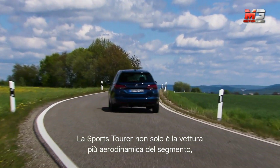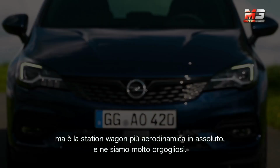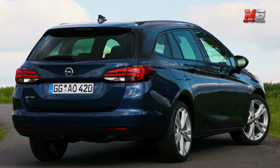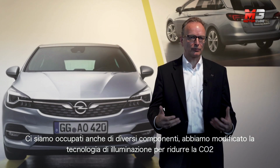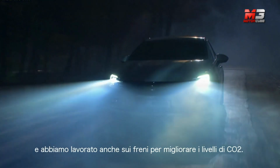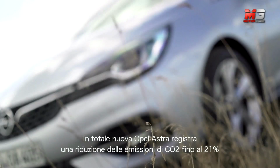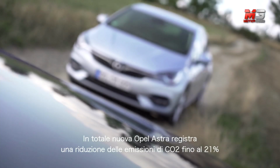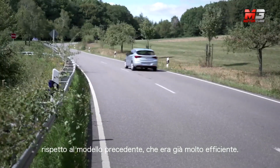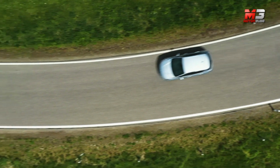This makes the sports tourer not only the most aerodynamic vehicle in its segment, it is the most aerodynamic station wagon in the entire industry, which I'm very proud of. In addition, we went through a couple of components. We changed the lighting technology for reduced CO2. We also went into brake systems for CO2. All in all, the new Opel Astra gained a CO2 reduction of up to 21% compared to the already very efficient previous model that we had with the Opel Astra.